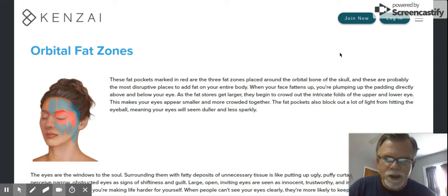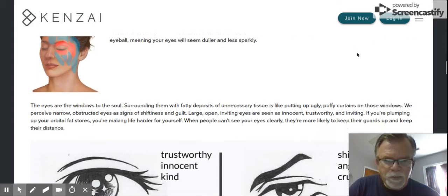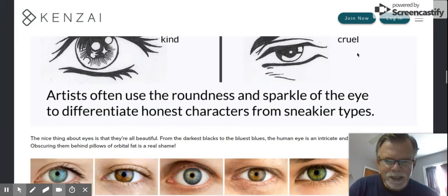First of all, it can be stored in what is called the orbital fat zones, and that's simply the area in pink there, the area around the orbital bone, around the eye socket, and then what I would call the temple area. And fat definitely stores up there. And the problem with fat storing up in those areas is that it takes away the expression of your eyes. There's so much expression that our eyes give to our personality. People can see different looks, and when your eyes are basically bloated with fat, it really takes away from your ability to express yourself, and it also just takes away from your good looks.